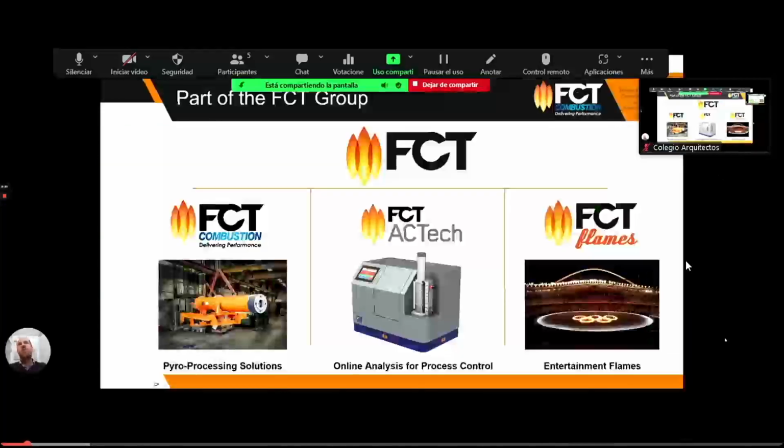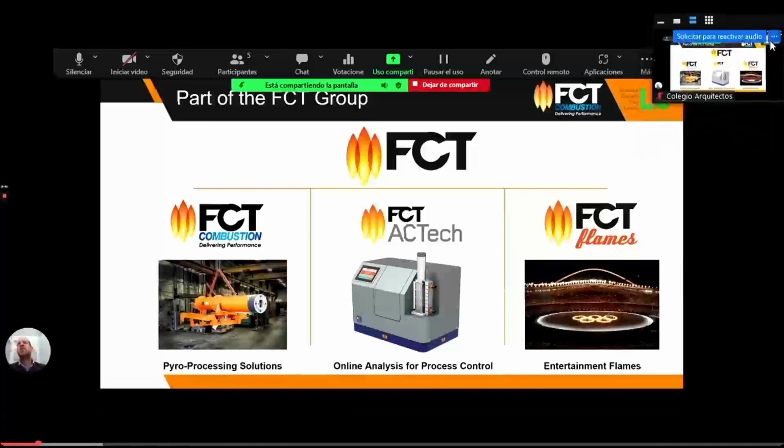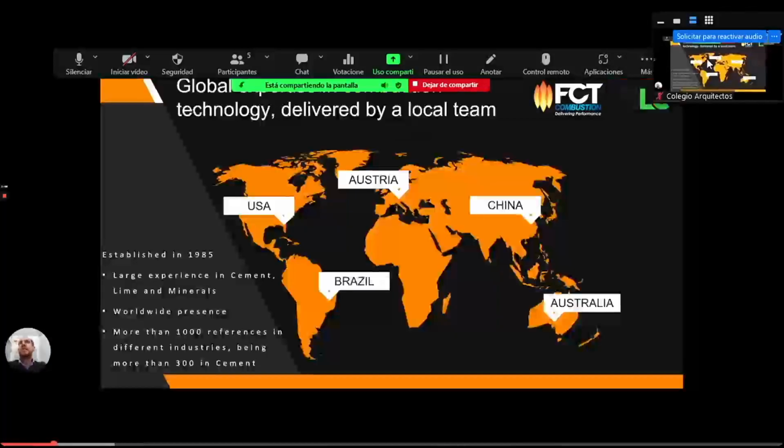First of all, I will talk very briefly about the company. I don't think we have so much time, but FCT has three different branches. One making FCT flames, which you probably saw before in the Olympic Games. One is FCT AgTech. We are doing online analytic equipment, mainly for process control, clinker, cement, and so on. And the third part of the company, that is what we are here today to speak about, is FCT Combustion. We have different offices in different parts of the world in order to be closer to our clients.